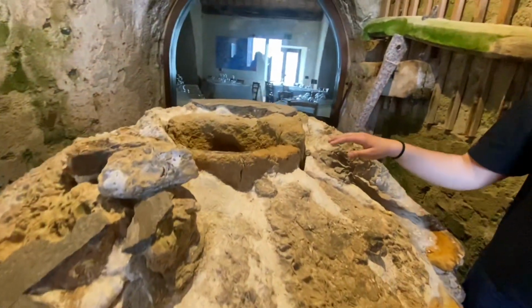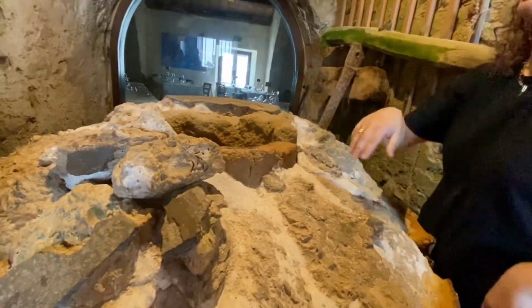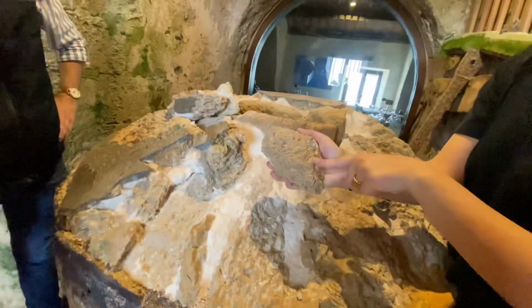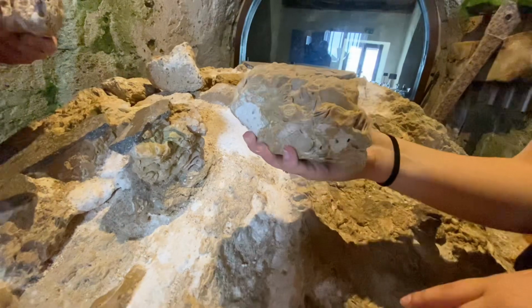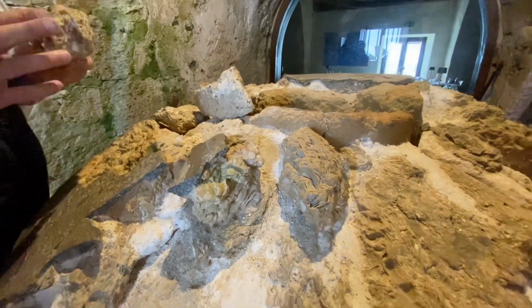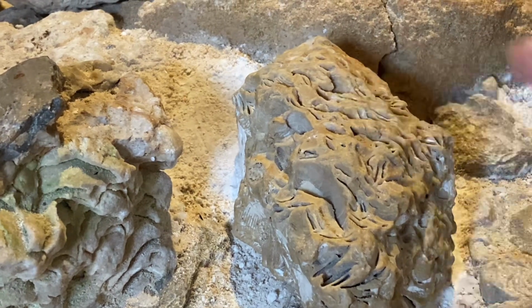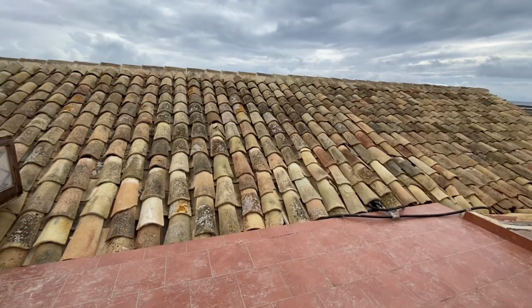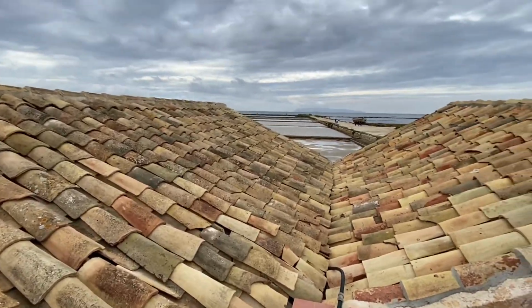So this millstone was connected to the windmill, and it turned. The salt was put inside and it came out ground to a medium size. It's a special rock because it's made out of seashell fossils. Is this better for the grinding? It's better because it has these little holes. So the salt accumulates here and makes a layer to protect the rock and also the salt from pieces of rock.